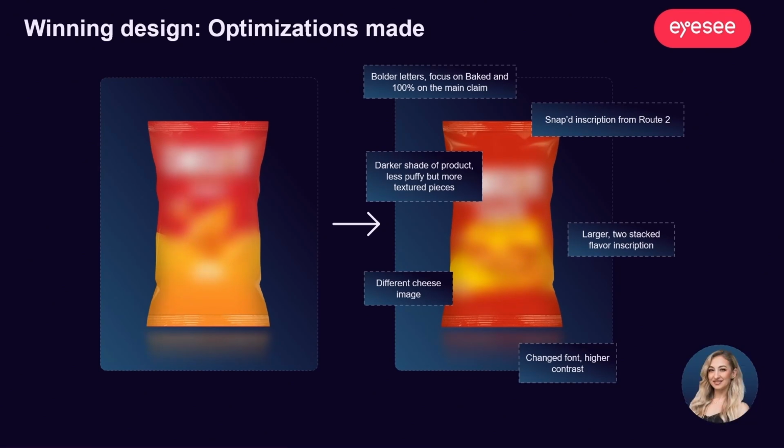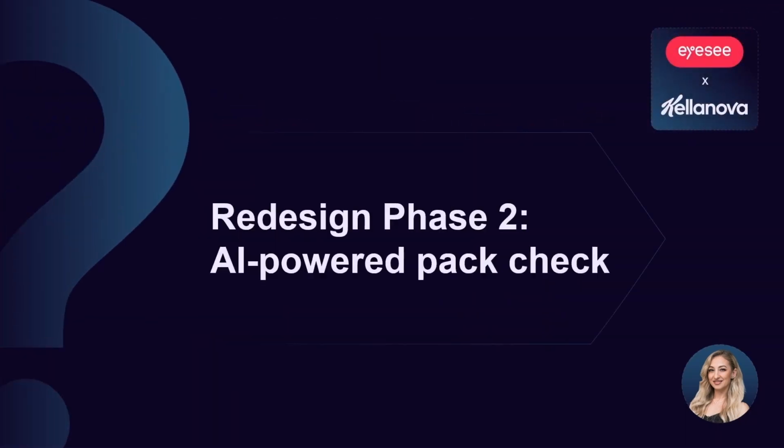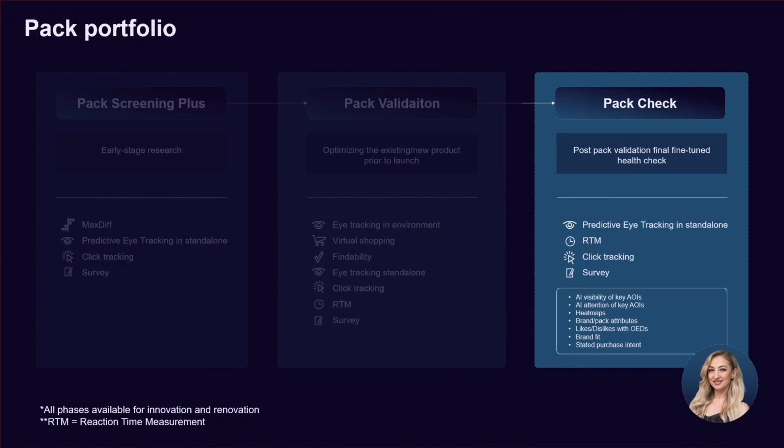Echoing what Simon was saying, once the pack design is improved, it is essential to verify if those iterations are effective and they're doing the job that they need to do. However, often, time and budget constraints make it difficult to conduct another large-scale research like another pack validation. And to address this challenge, the pack check solution was created. And this is leveraging AI-powered predictive eye tracking in combination with other behavioral and explicit methods to deliver fast and efficient insights to make sure your final pack is fully perfected.